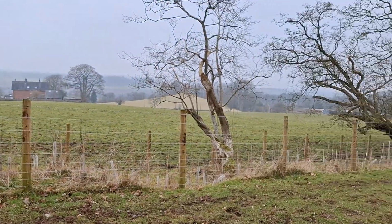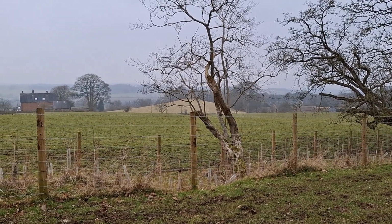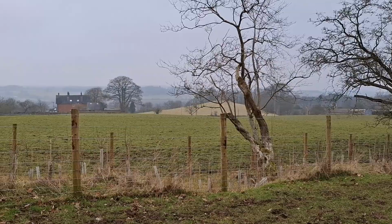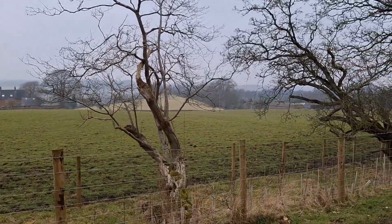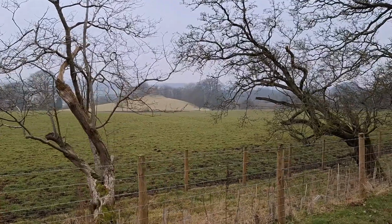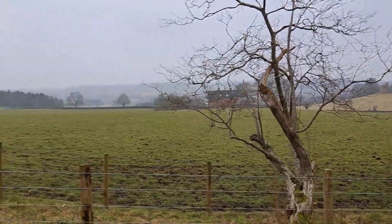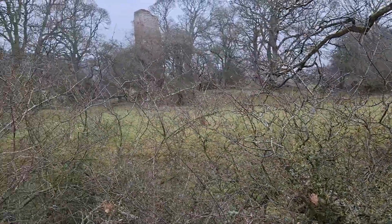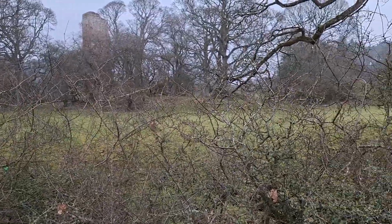Should mention, as we're looking towards it, a very almost unique feature here is that the tower of the church is on a separate hill overlooking the rest of it. I can't think of any other place where that's the case. Yeah, it's just visible there. Exactly there. Yep.